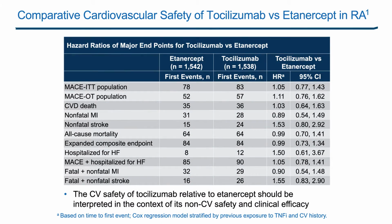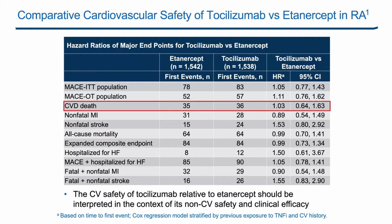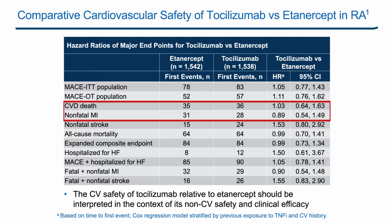So this is a large study of over 3,000 patients that were randomized to Etanercept and Tocilizumab. The primary endpoint was looking at MACE events. Looking at the number of events in a 3,000-person study, you're talking about a difference in cardiovascular deaths of a single person, non-fatal MIs, 3 people. The numbers are small. The hazard ratio of Tocilizumab over Etanercept is 1.05, and the confidence intervals are as wide as an ocean, 0.77 to 1.43.